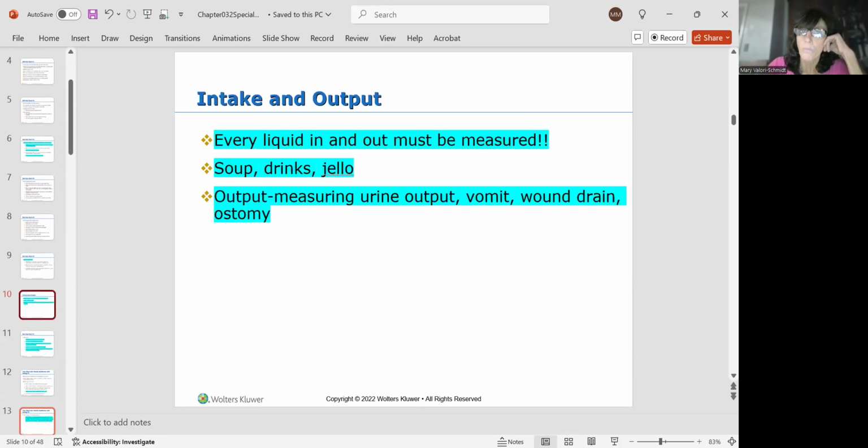I&O. Sometimes the doctor will order intake and output. So everything that's a liquid in and out has to be measured. Liquids could be soup, different drinks, Jello, right? Jello is considered a liquid. Output, measuring urine output, vomit, if they have a wound drain, if they have an ostomy, all those things are measurable and need to be documented for the intake and output.